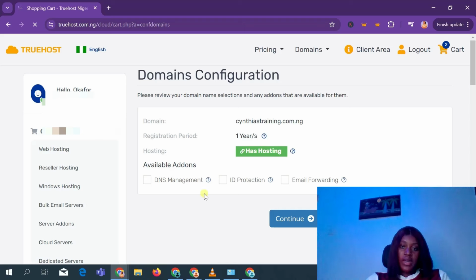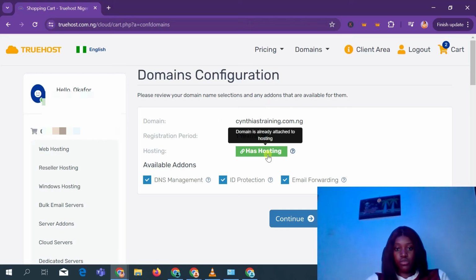So you can see it has DNS management, ID protection, email forwarding. See, for instance, guys, if you add this ID protection, it's going to add an extra 1,500 naira to your billing, because it helps to keep your details safe on WHOIS, which is a website that you can use to check who registered a domain, right? If you put ID protection in your billing, WHOIS will not be able to reveal to outsiders who actually registered that domain. That is the essence of this.